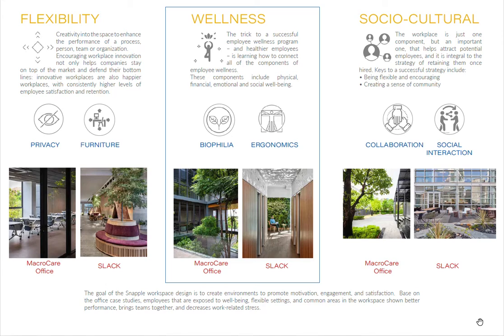Microcare doesn't offer as many options, only connection to nature and some flexible desks. But on the other hand, Slack headquarters has a better distribution and better spaces for the employees to be flexible, to have wellness, and also to have social cultural connections. So in this case, Slack has better options for the employees.